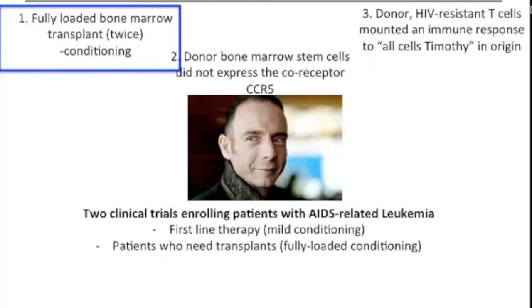The second trial is actually going to take patients who have the same diagnosis but have already failed that first-line treatment. Their cancer has come back, and so basically they would be candidates for transplants, and they are going to require a fully loaded conditioning regimen. And this will allow us to compare whether mild conditioning or fully loaded conditioning is more beneficial to the gene therapy treatment.